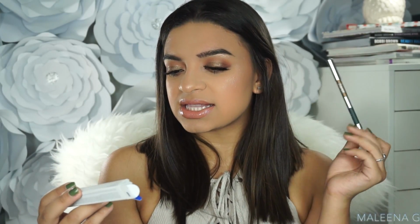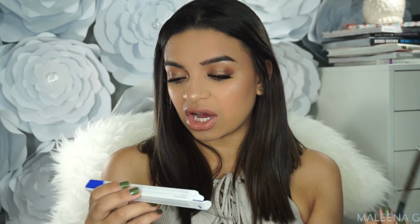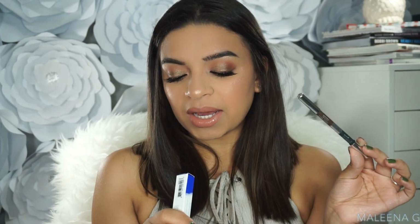Next product I picked up, I actually bought this in store and I just picked it up on a whim. I saw it in the checkout section and it was just there with a couple other liners. This is the Essay Edit by Estee Lauder Inside Track Eye Kajal, or yeah, Kajal, I'm pretty sure that's how you say it. And I got mine in the shade 03 Teal Gold.